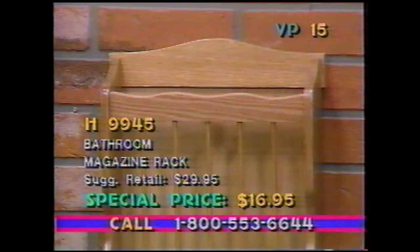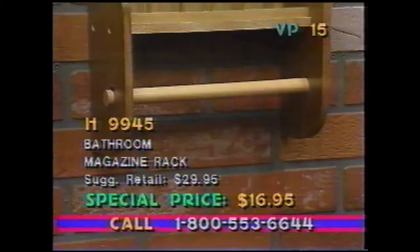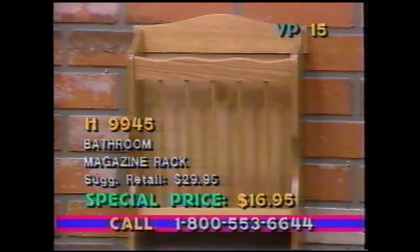Now, look at this. I like the design of it, too. Now, this rack holds magazines, but it'll also hold paperbacks. It'll hold novels, catalogs, as well as adding beauty. This rack will keep your bathroom from becoming cluttered with magazines. The attractive design and oak finish will go well with almost any bathroom decor. You know, oak always goes well with anything, absolutely. It doesn't really matter. At $16.95, you could also use this in your den, your living room, in any room whatsoever.